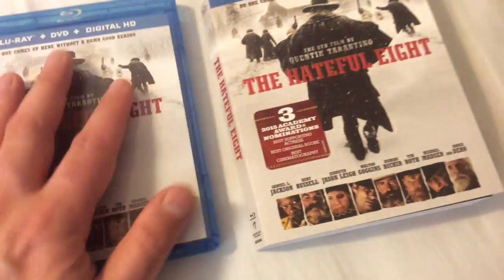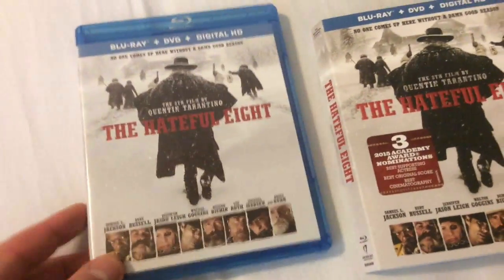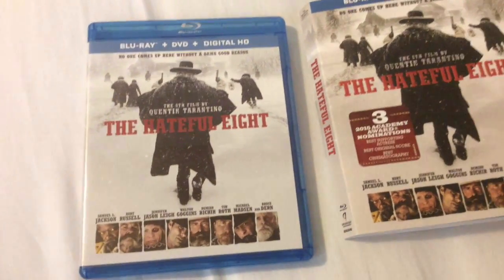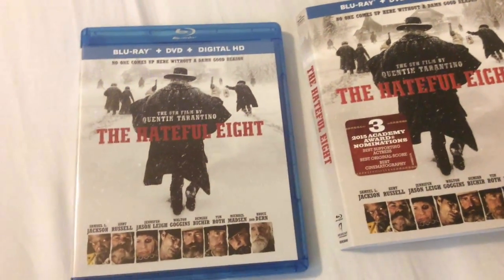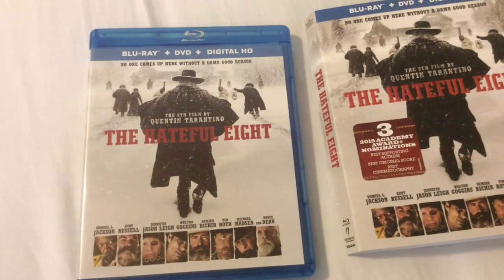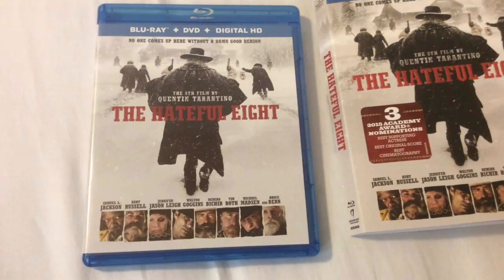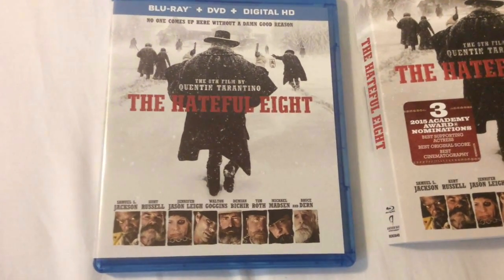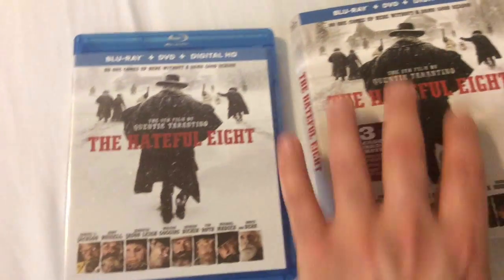Just a really fun movie to watch, with an all-star cast. And that's one thing I appreciate about Quentin Tarantino. He's very loyal to actors from his previous films. From Reservoir Dogs, Tim Roth, also in Pulp Fiction, he's in this film. Bruce Dern's in this film. Of course, as I mentioned, Samuel L. Jackson, Jennifer Jason Leigh, just an all-star cast.